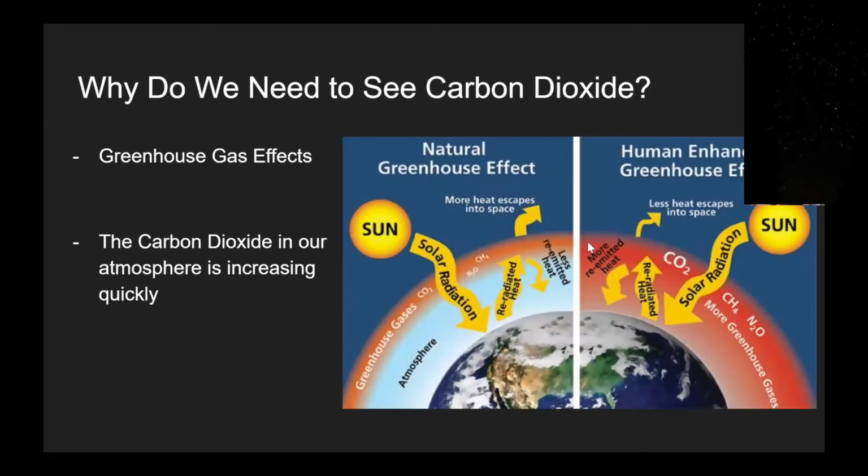Okay. So why do we need to see carbon dioxide? Any ideas? Yeah, it's like the greenhouse. When there's too much carbon dioxide in our atmosphere, the sun gets in more. So if we have too much carbon dioxide, we'll have a greenhouse effect, and the Earth will heat up more, or it'll be hotter than it has been in the past. Any other ideas? Why would we want to see?